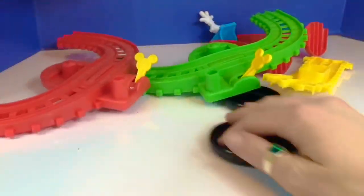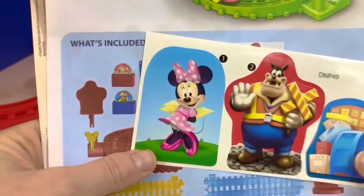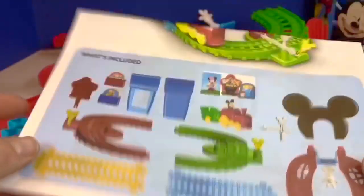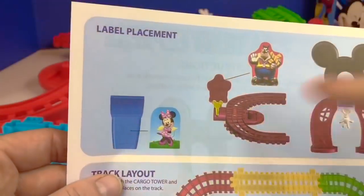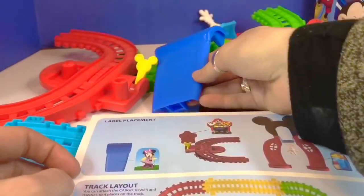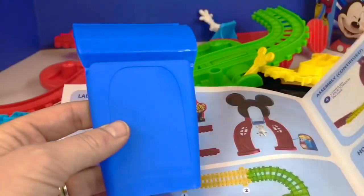Whoa, they just keep coming. It comes with 3 stickers and some colorful instructions to put the train tracks together. This is a fun activity to do with parent and child. Let's see, the first thing we need to do is label placement. We need to find this blue piece and put Minnie Mouse on it. This looks like the right piece.